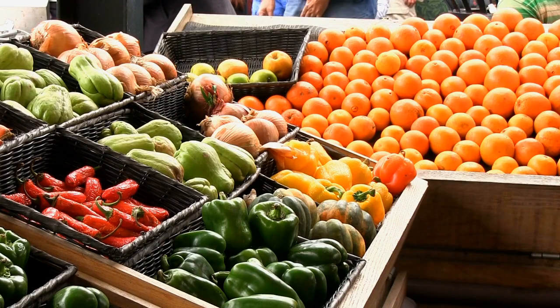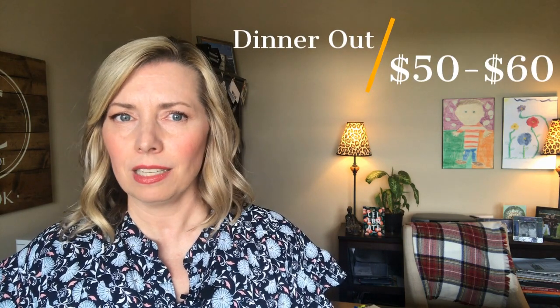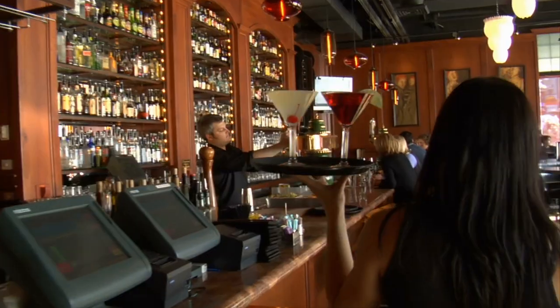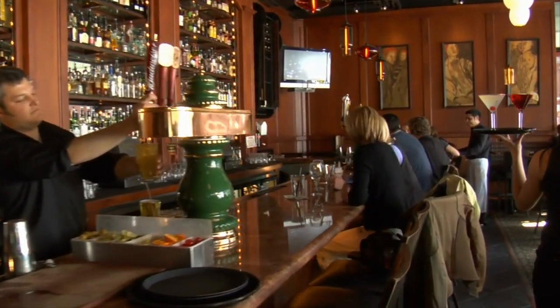Here in Eugene, food and groceries are right in line with the national average and aren't anything crazy. A nicer dinner out for two is going to cost in the neighborhood of $50 to $60, depending on the beverages that you add to the meal. Obviously, adding alcohol can make the price increase pretty quickly.